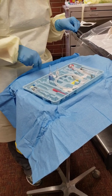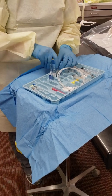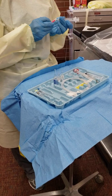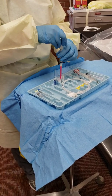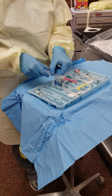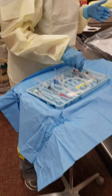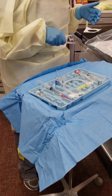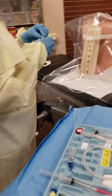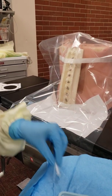And then I can also get my test dose ready now. Use the straw for this. Okay. All right, so now we have it all ready here. I'm gonna grab my lidocaine. Okay, so with my lidocaine, I'm gonna use about 3 to 5 mils. This is just a 3 mil syringe, so that's how much we're gonna use.